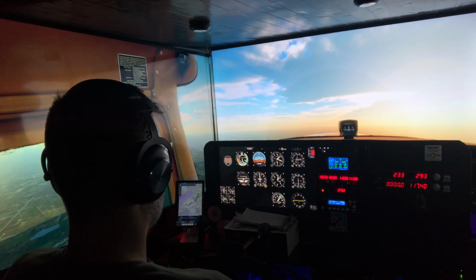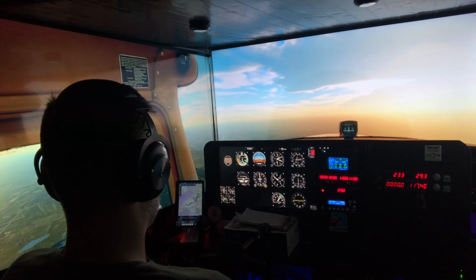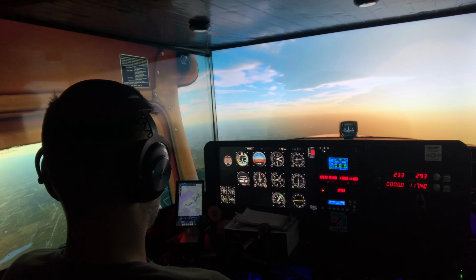One of those updrafts. Shot up 200 feet. Like, come on. 180 feet.